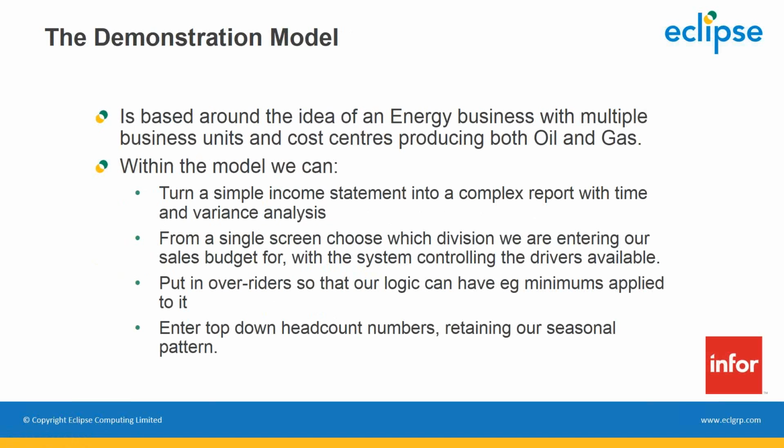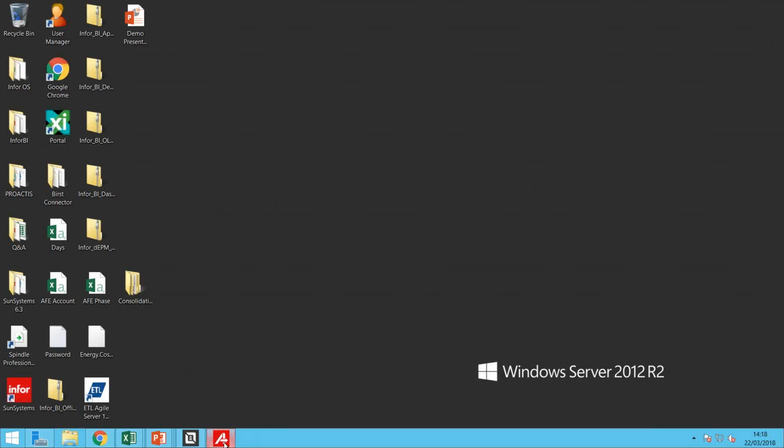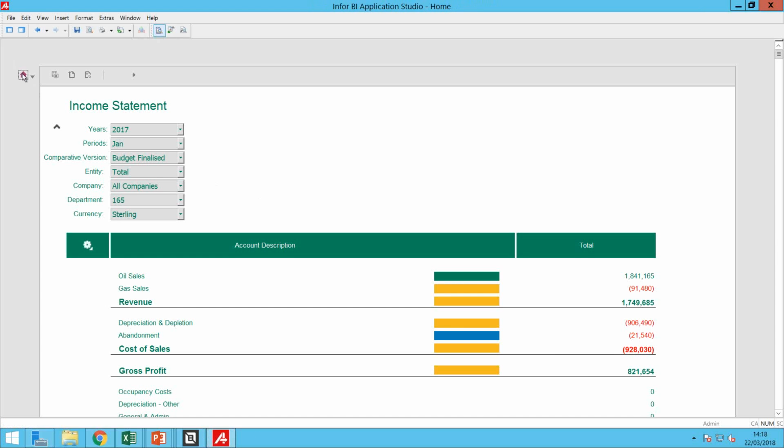We can, from a single screen, change what division we're on, and the system will look at what drivers we therefore need, and we'll be looking at top-down work and things as well. So no more PowerPoint. Let's jump straight in.